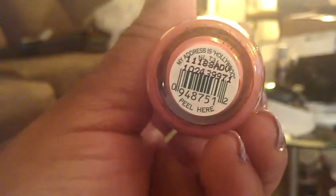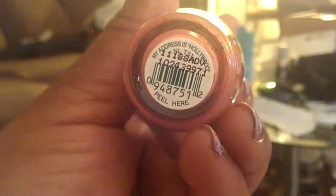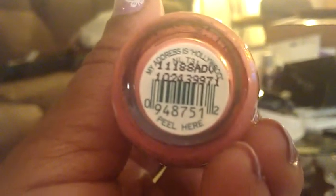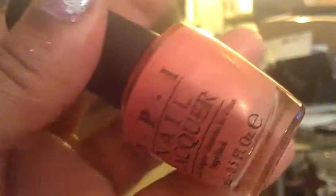This is Japanese Rose Garden. Sorry about that. This one is really, really pretty. I just had to shake it up. This one here is My Address is Hollywood. Make sure I'm looking at that right. Yeah. This one is a pretty color. It's like a peachy pearl color. I didn't think I would like it, and I ended up loving it.